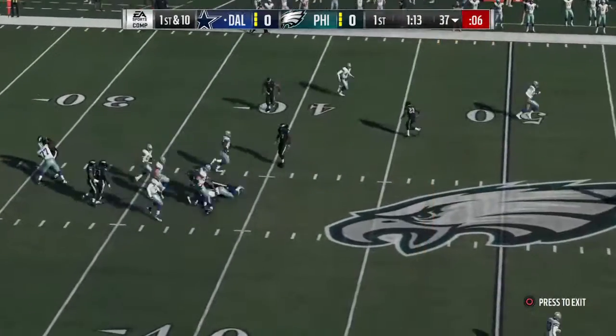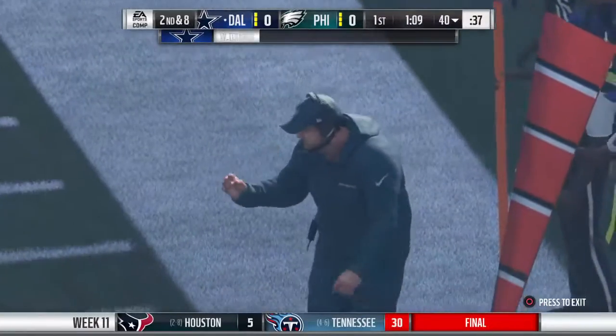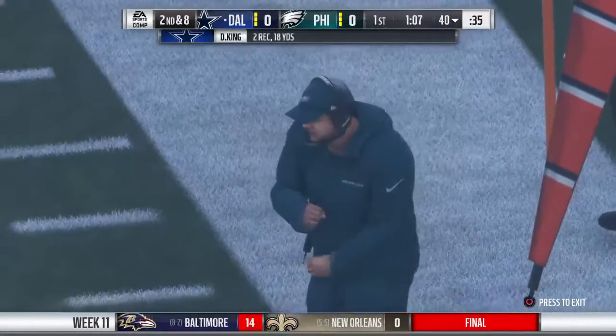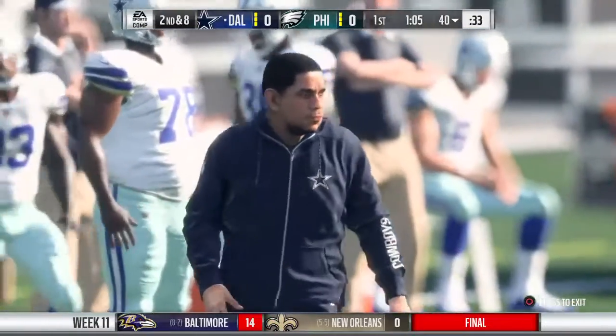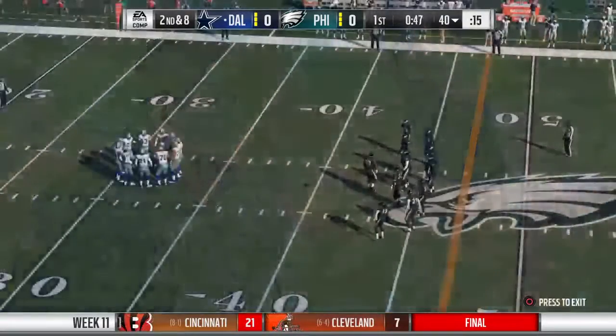First down, he'll drop to throw it. Over the middle, complete. It's King. And he'll bring it up here to right at the 40-yard line. Give him a couple on the catch. It's 2nd and 8.